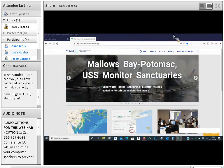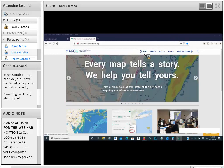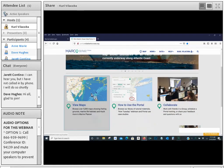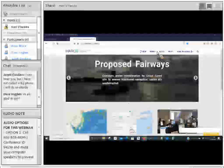And what you see here is this automatic carousel, which basically will point you to some of the newest, latest things that we have featured on the portal. And to get to our mapping application, which we call Marine Planner, you can either click up there on that map icon, or scrolling down, view maps in that cell right there, you can get straight to it.